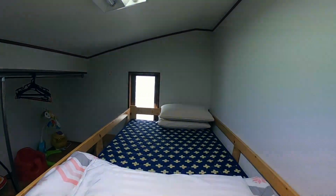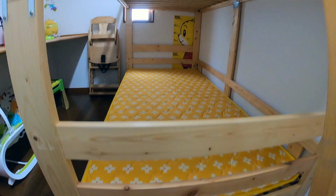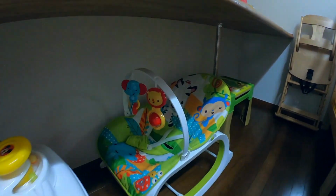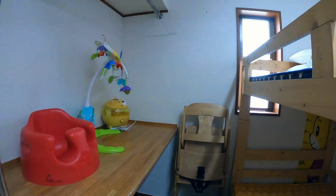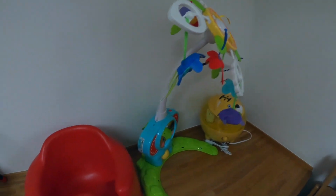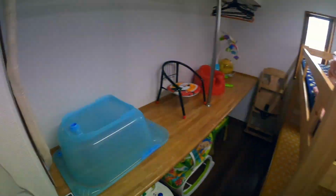So the heater is over here by the entrance of the door, which is a sliding door instead of a standard regular door. So it's set up as a bunk bed. Very nice if you guys have any kids in the family. They also supply a little roller chair, a rocking one, some toys, another rocking chair, or a high chair, a few more chairs and toys, control as well. But yeah, the final room's a kid's room.